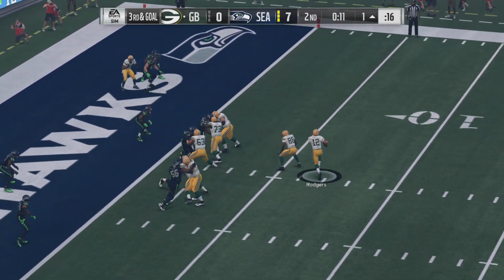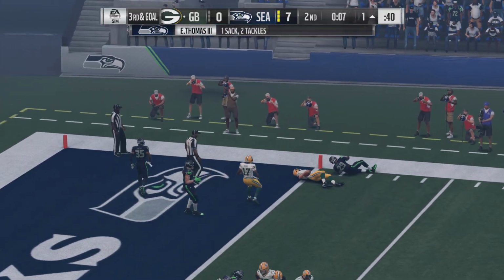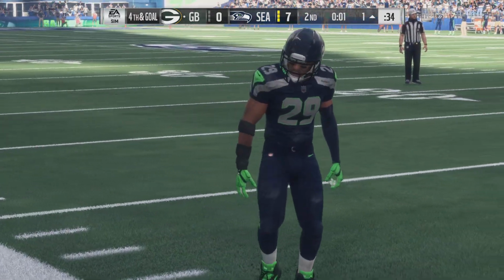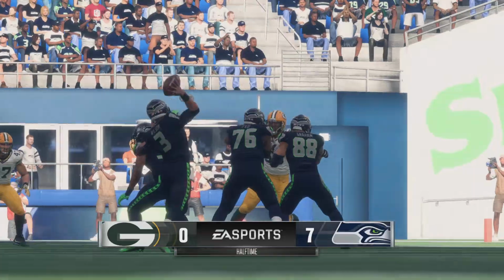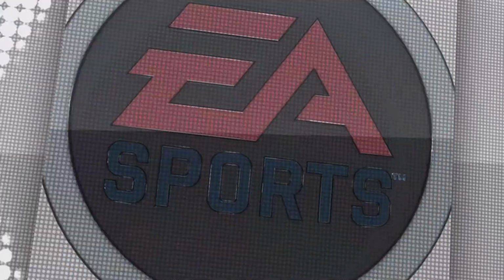Rodgers now on third and goal. And the Seahawks defense gets to him, and they bring him down. So we have reached halftime with a touchdown being the difference on the scoreboard. As we will send you eastward to Orlando and Larry Ridley. He's standing by with our EA Sports halftime report.